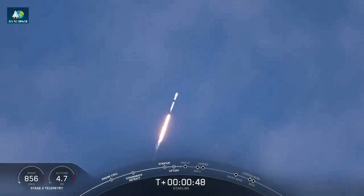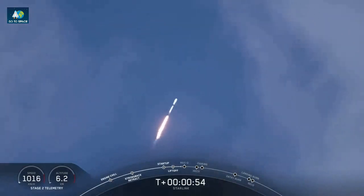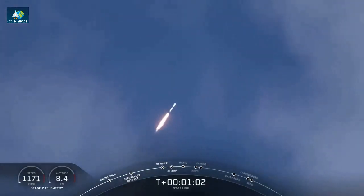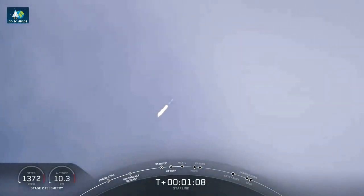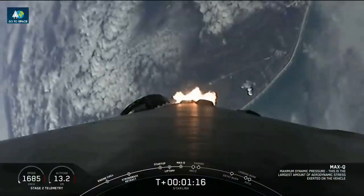Plus 47 seconds, and we have just had liftoff of our Falcon 9 vehicle, taking our Starlink payload to its targeted orbit. In about 15 seconds or so, we will be passing through max Q. Max Q is the maximum aerodynamic pressure that the vehicle will see throughout its ascent. Falcon 9 supersonic. You should hear that call out in about 5 seconds or so. Falcon 9 is experiencing maximum aerodynamic pressure. And there's that call out for Max Q.